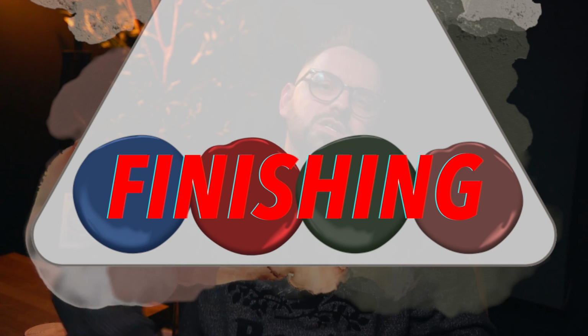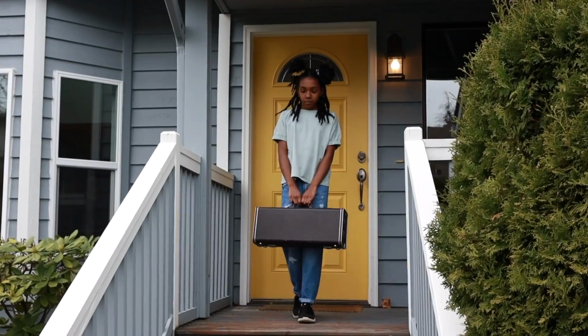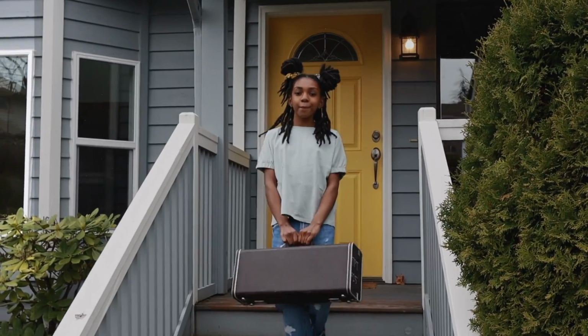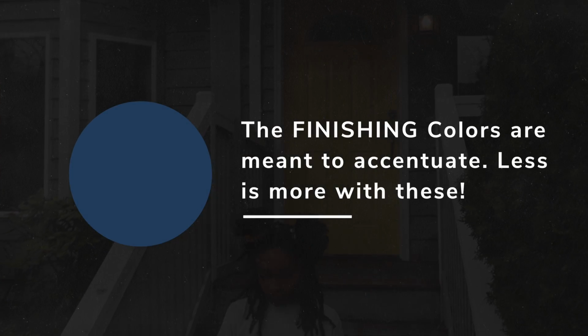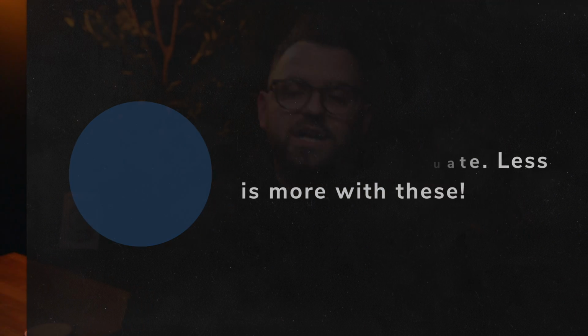Then finally, that third tier of the palette pyramid is probably my favorite. It's the most fun part. These are going to be your finishing colors. Once you've established your base with that main color, maybe you switch things up with some support colors here and there, but there's something missing in a particular room, or maybe the front door needs a pop of color. You will find that color in the finishing row. You could also call these your accent colors because you obviously have a lot more saturation here.